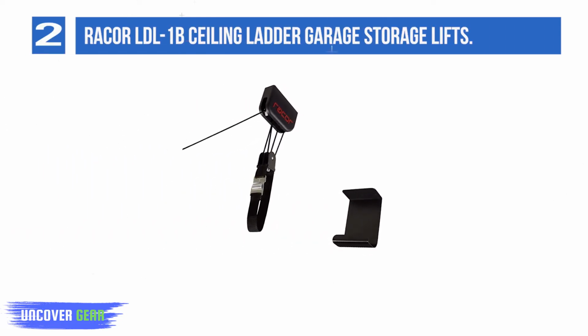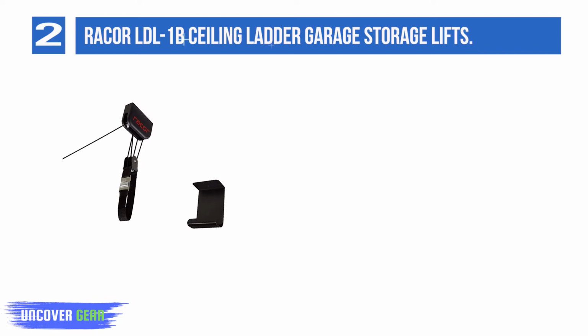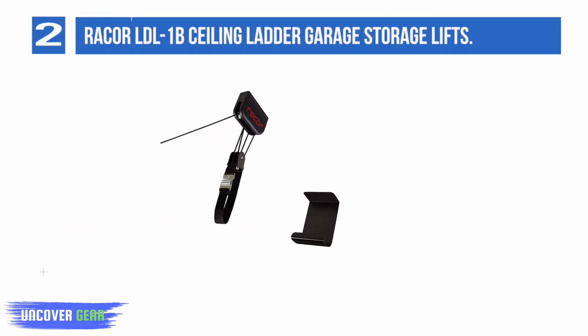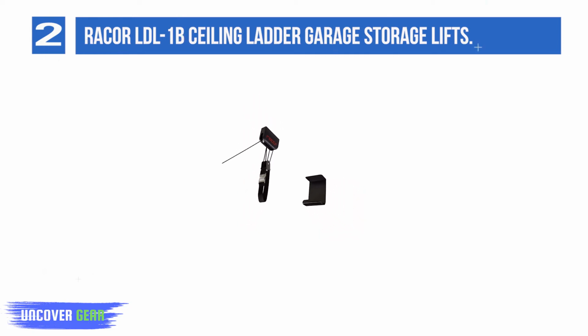List number 2. RACOR LDL1B Ceiling Ladder Garage Storage Lifts. Up next on this journey is the RACOR LDL1B Ceiling Ladder Storage Lift. For those looking for a smaller, less expensive option, you will want to learn a bit more about this design. Specifically, this piece is for storing your ladders and removing the clutter they create in the corners of your garage. It is user-friendly for most and its pulley system reduces weight by 4x.